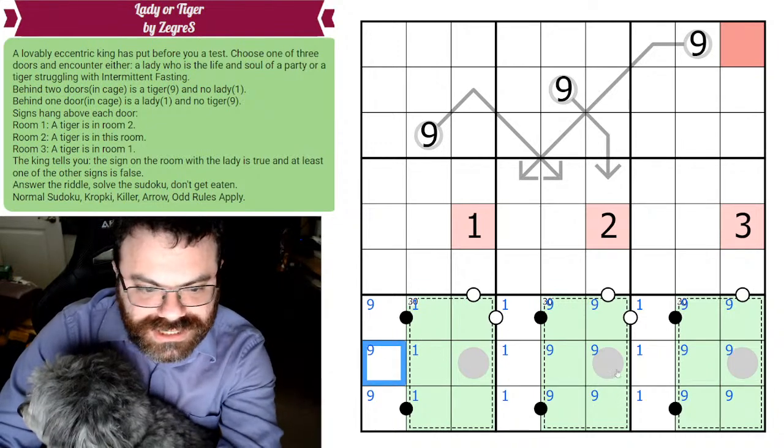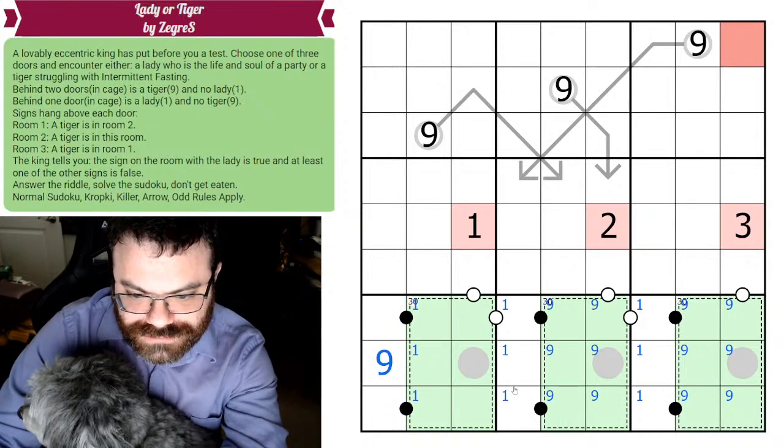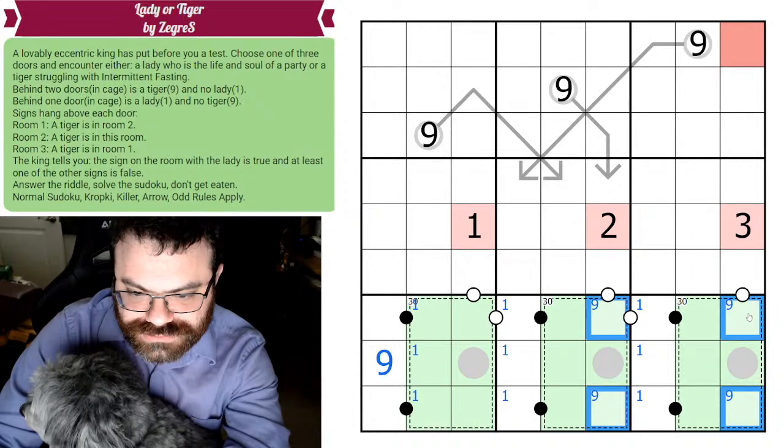We can actually place this 9, because 9s can't go on black dots. So these aren't 9s. 9s can't go on black dots. We end up with this X-wing on 9s here.